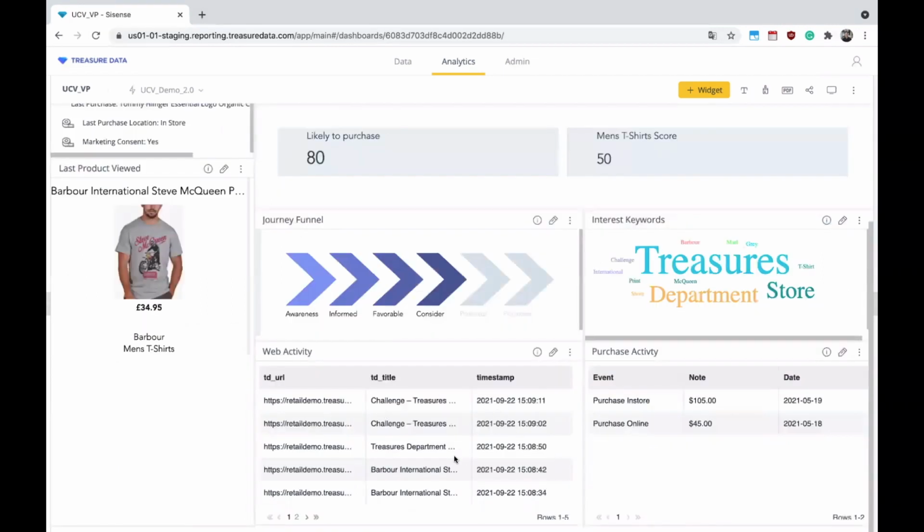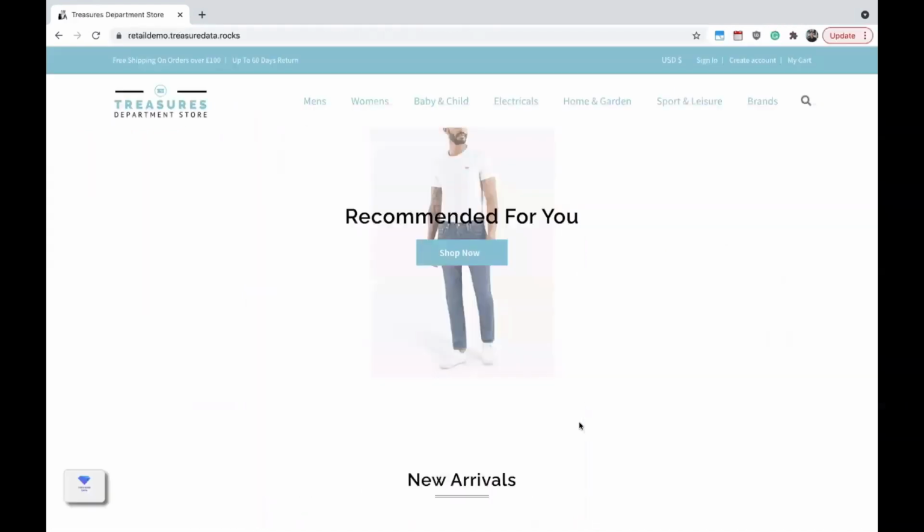And so, yeah, all this information is key to building a customer-centric data strategy that's focused on building deeper relationships with your customers and building customer lifetime value. And if we go back to the homepage, Treasure Data's next best recommendation engine presents me with a pair of those very same Levi's 512 jeans that we saw earlier in the UCV.